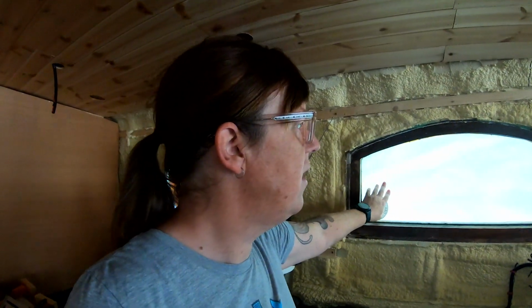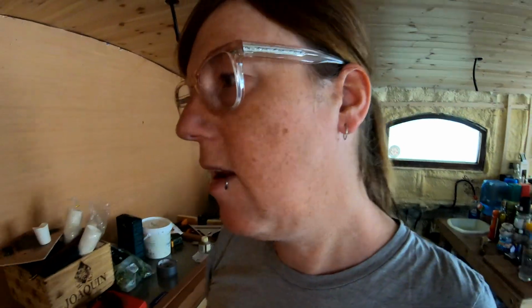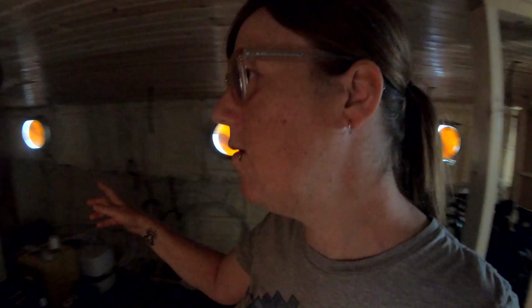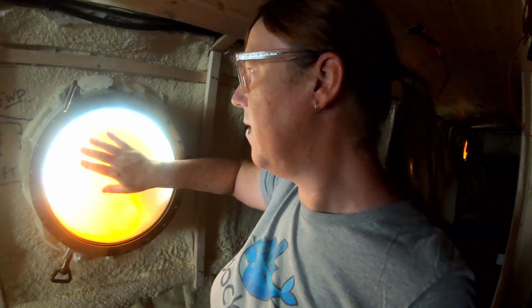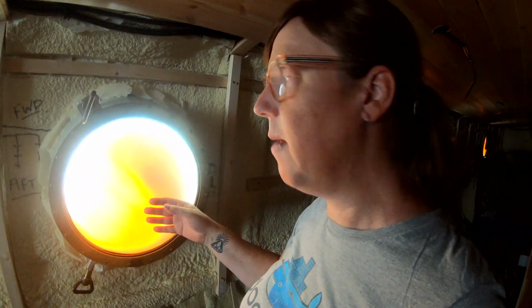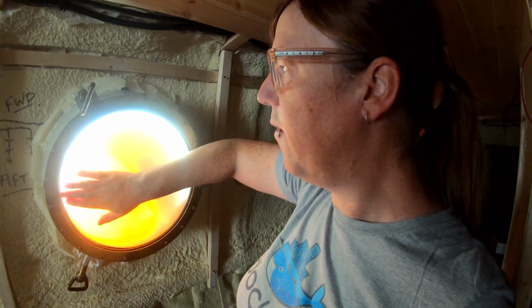I've covered over the windows on the outside, and actually this is my plan in the longer term if I need to shelter against the sun. I've covered over all of the windows. I don't know if you can see me in the dark. I've covered over this window as well on the outside with a little disc of plywood, and before I did that it was already getting hot. I've closed all the doors and windows, and I think that's the best I can do for now.